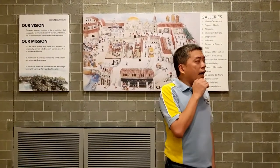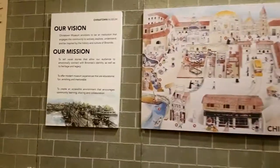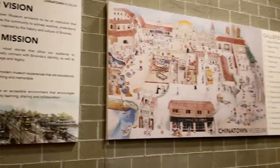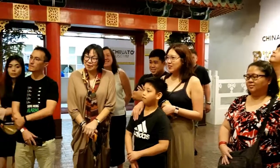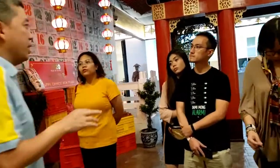Binondo is a place that if we ask anyone from Manila, Binondo equals Chinese, Chinatown, diba? That's why it's the Chinatown Museum. But if you look at the history of Binondo, it's Chinatown, but it's not all Chinese there. As you'll find out when we go in, you're going to see the different types of people who have shaped the history of this neighborhood. We cannot talk about the history of Manila without talking about the history of Binondo, because if Binondo did not exist in Manila, then a good chunk of Manila's history would probably not be what it is today. So we're going to discuss more of that.